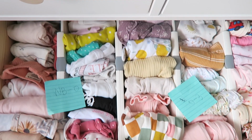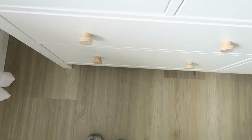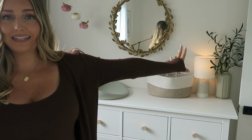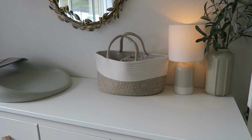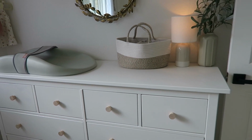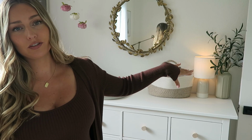The actual dresser comes with black knobs, but I decided to switch them out and do wooden round knobs from Amazon. I think they were like $6, and they came with like 10 knobs, so we even have extra, which is nice. I have a little pot from Target with olive leaves from Etsy, and then this mini lamp is super cute, and I just wanted something really small but that will give off light in the middle of the night or when we're winding down for bedtime.